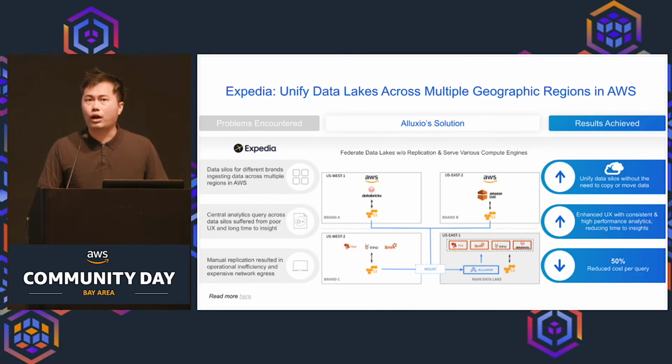Expedia is a very large group with a lot of sub companies, and they acquired many of them. That makes the group pretty large and creates a lot of data silo problems. These sub companies actually run independently, which means when they acquired a company, they cannot move the data from, for example, US West 2 to US East 1, because the companies have to keep all their legacy data, which gives them a lot of data silo problems in their data lake.